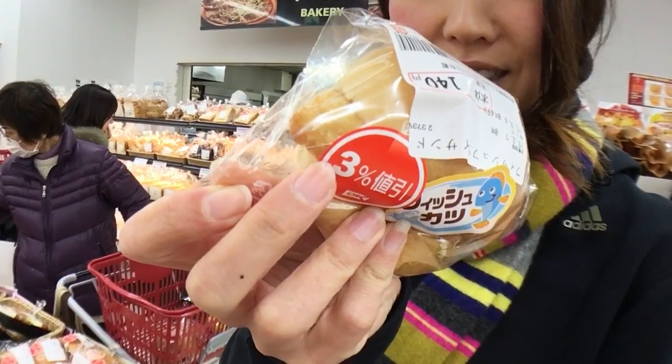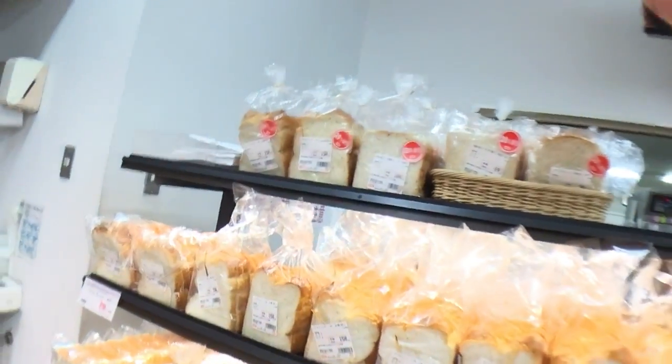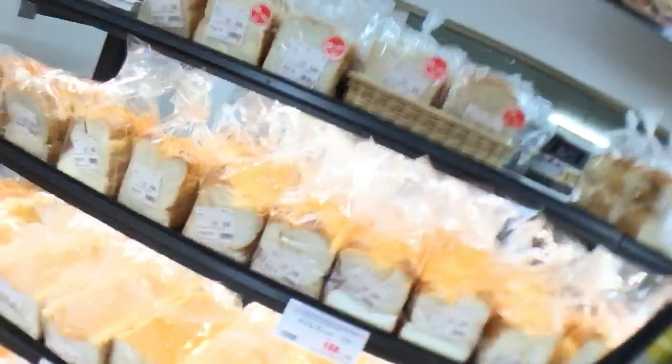Oh, and another thing I want to show you guys. This thing. That means it's 3% off. 3%. I guess it can make a difference. There's another sticker that I want to show you guys. So if you're ever in Japan and you see the sticker, you know that item is half off. And that includes a lot of the sushi and seafood. So that's when you can get really great deals. But here's some sliced bread. Sliced bread is a bit expensive.